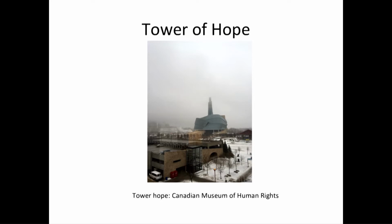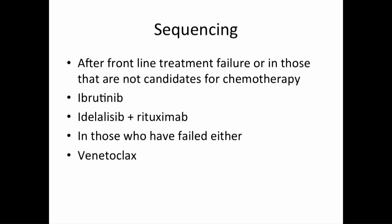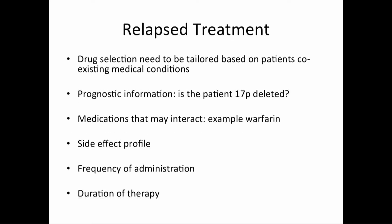In the relapse refractory setting, the treatment options have exploded. So some of the things that we've had to work out, now that we have these drugs available, is the sequencing of these drugs. And for the most part, I think knowing that you're 17p deleted, ibrutinib is our treatment of choice. And then it becomes one of the BCR targeted agents. And in those who have failed either, it's Venetoclax. Selecting these treatments depends on multiple things, including the genetic mutation and the side effect profile.